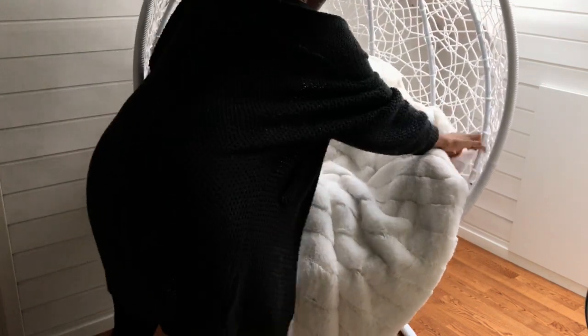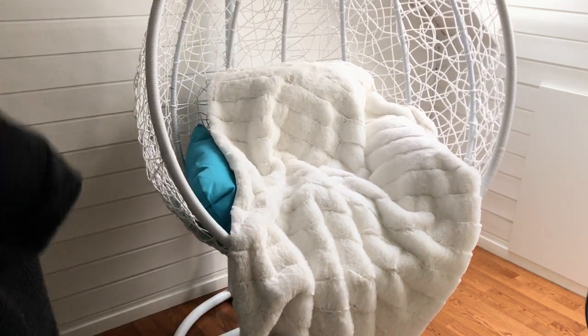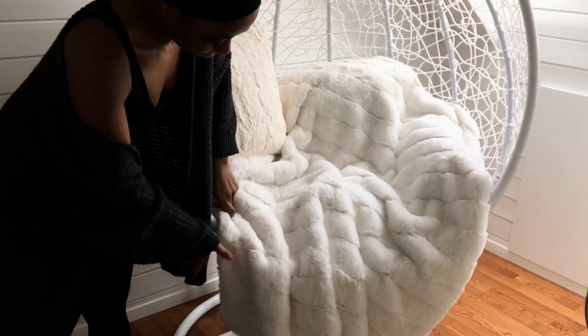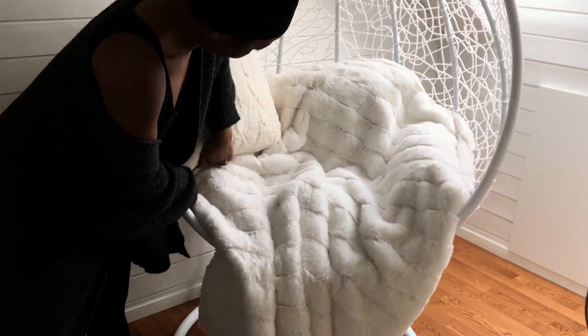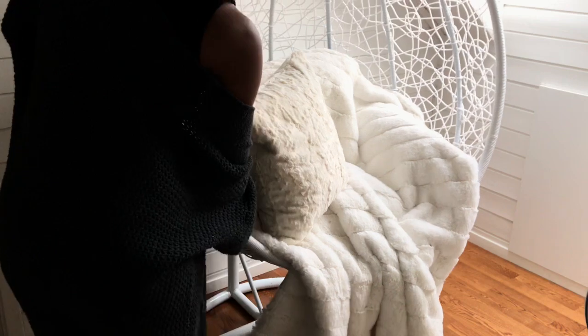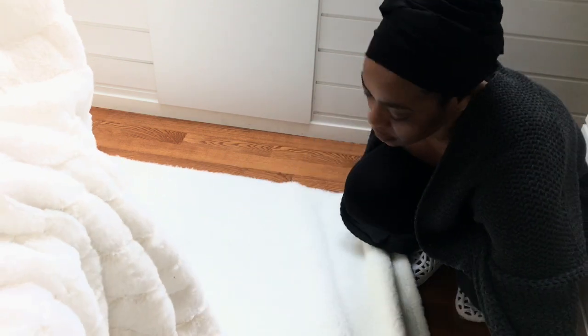I do not like the color of the cushions that come with the egg chair. So I am using this lovely faux fur throw that we picked up from H&M, and I am just adding that to this space just to cover the blue. And then I'm adding two other cushion covers that are similar to the faux fur that is on the throw, just to complement the space and add some texture. I like the way it feels, really lovely and cozy.